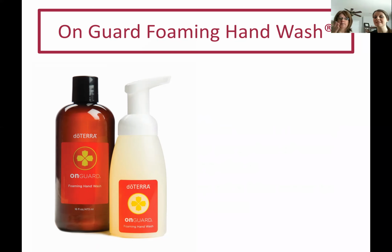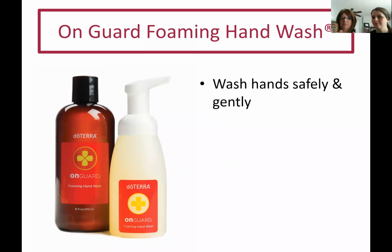Oh, it smells like Christmas. Yes, it does. A little cinnamon in there. And just so you know, if you are in a pinch, like I am a lot of times, I have used this to help get stains off of my little white shirts. It works. This is my laundry tip. I get grease on my shirts all the time because I'm short and everything splatters right through. I know I should wear an apron, but I don't all the time. So a drop of lemon oil and a squirt of OnGuard hand soap, and the grease is gone out of your clothes.